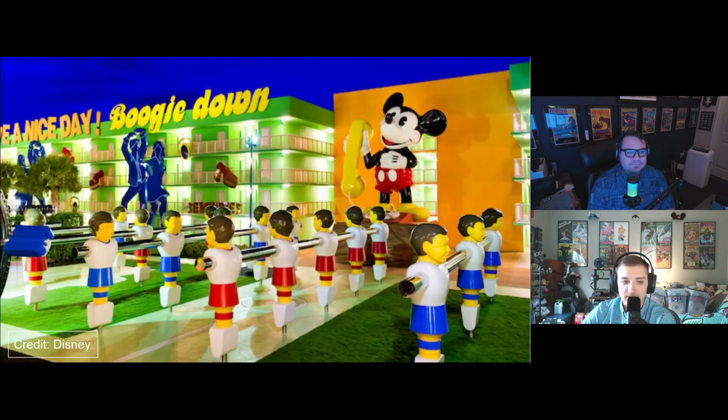The other thing I will mention is there's a lot of cool photo ops. You can get a photo with some life-size foosball and giant toys. This is over in the 70s section. Check out that giant Mickey phone. How cool is that? There's a ton of hidden Mickeys all around the property.